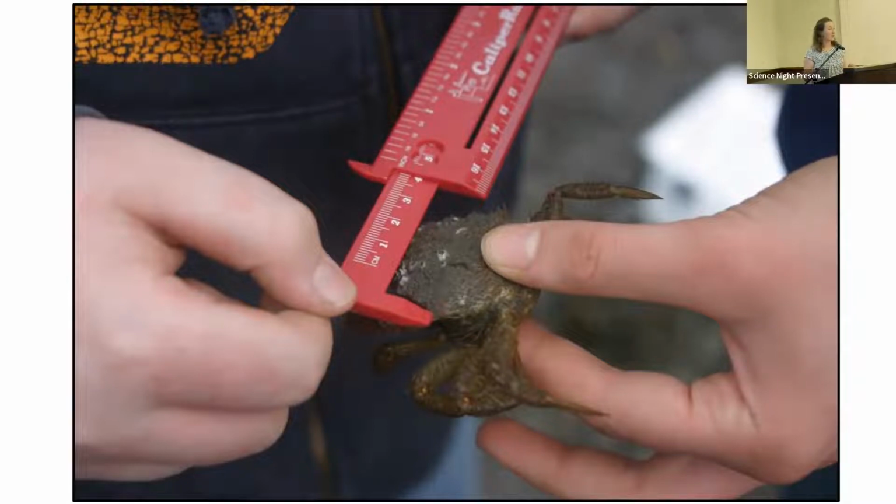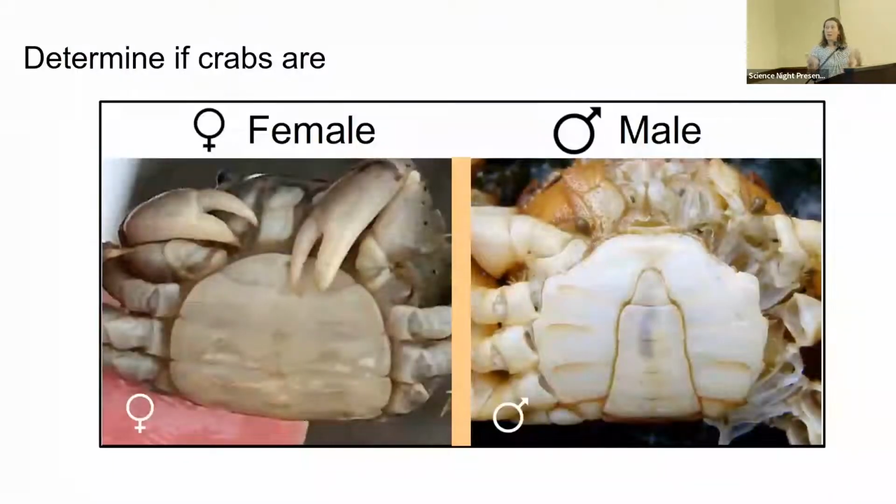So we identify the crabs to species. We measure their size to get an idea of different size classes and age groups. And then we determine if the crabs are female or male. We can do this based on their abdomen shape. So a female crab has a really rounded abdomen to hold all those eggs until they're released. And the male crabs have more of a lighthouse or a tower shape abdomen.